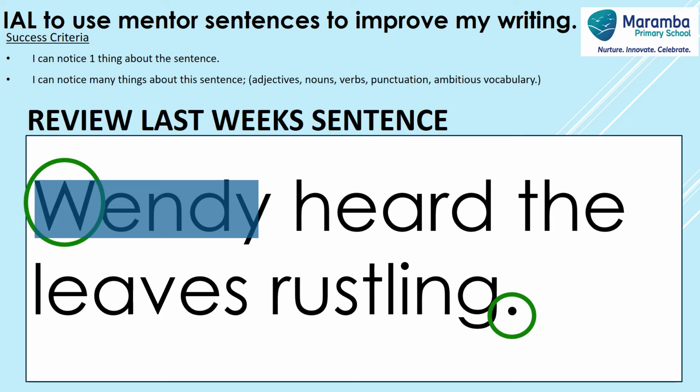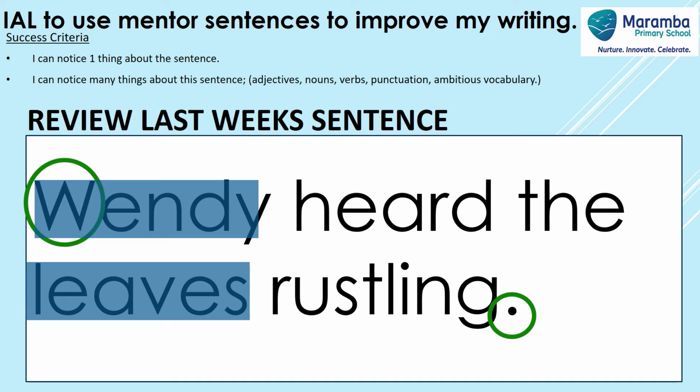I also highlighted this word, Wendy. Wendy is a noun, and so I've highlighted it in blue. There's another noun in this sentence. Did you find it? That's right. It's the leaves. The leaves are the name of something. Therefore, it's a noun.